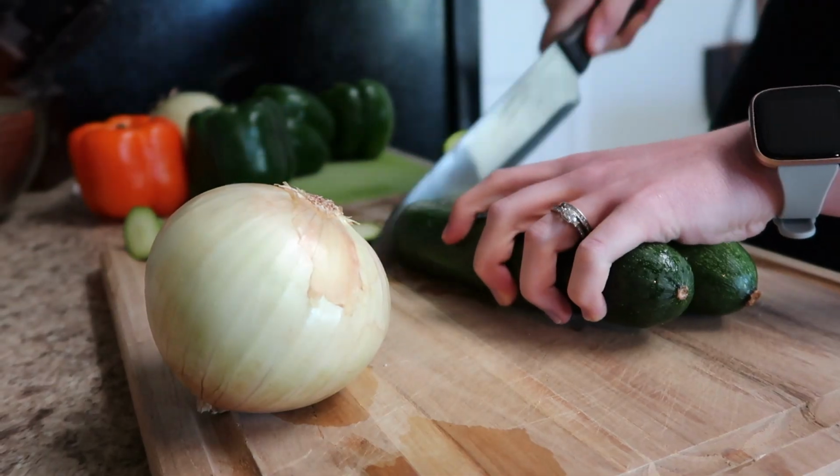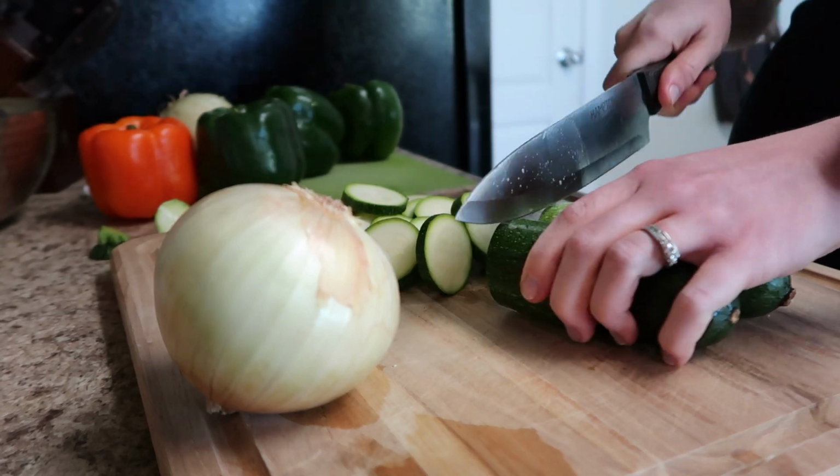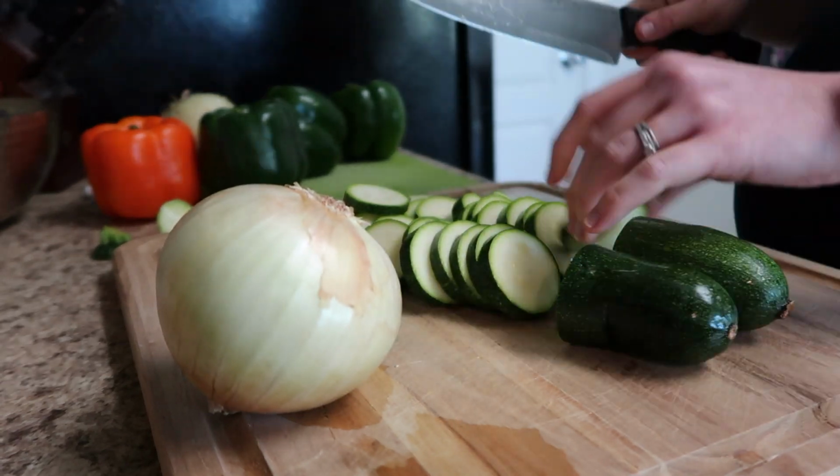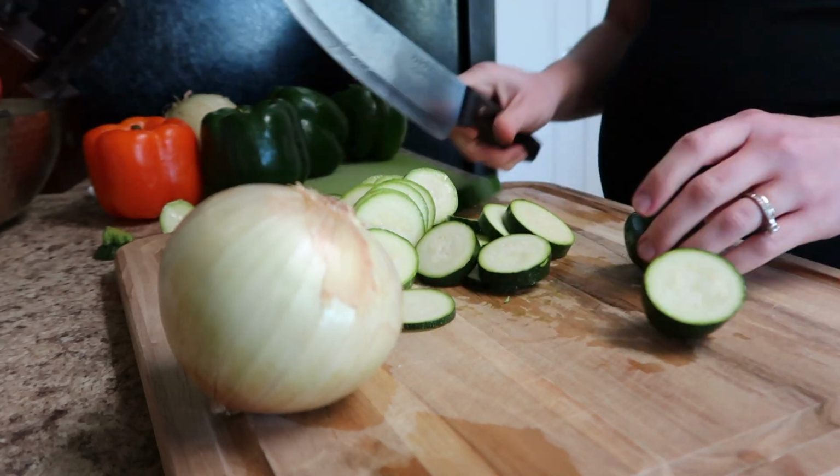And something that I tried to do while I was cooking was, while I had one recipe in progress, I was prepping things for the next one. So what I'm doing here is just chopping vegetables for the next meal that I'm going to be making.